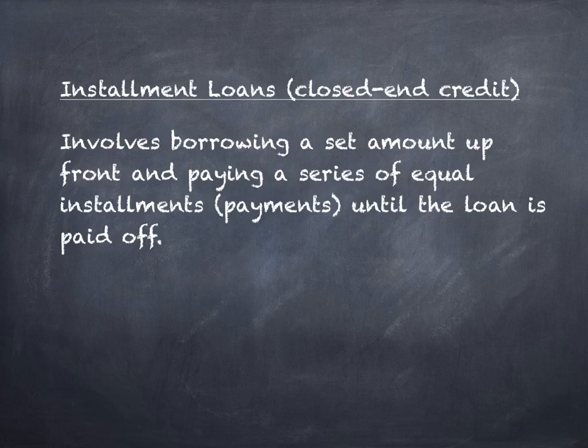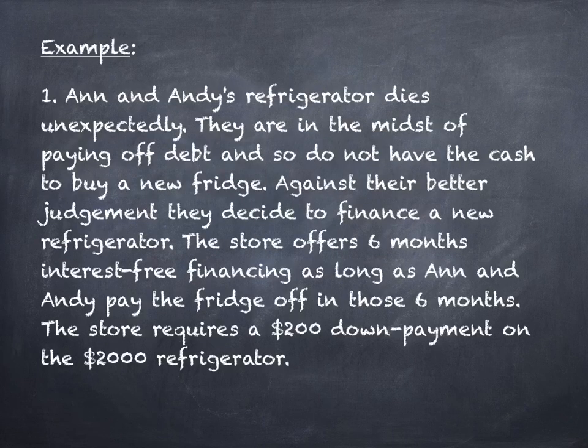Okay, we're going to look at an example of this. We're going to talk about Ann and Andy, and we're going to talk about Ann and Andy for the rest of the semester, actually. So Ann and Andy have a refrigerator, and it dies unexpectedly. They're in the midst of paying off debt, and they don't have the cash to buy a new refrigerator. Against their better judgment, which would obviously be the case because they were in the process of paying off debt, they decide they're going to go borrow some money to buy a refrigerator. And they're going to finance it.